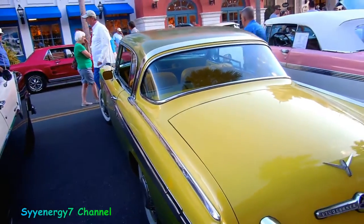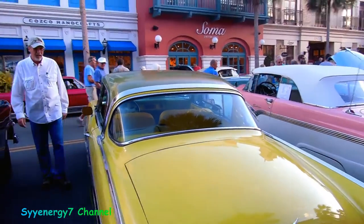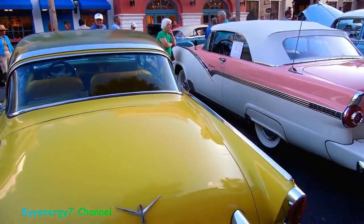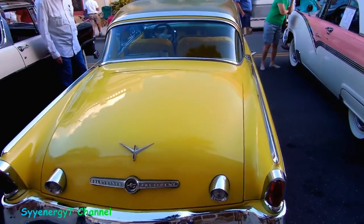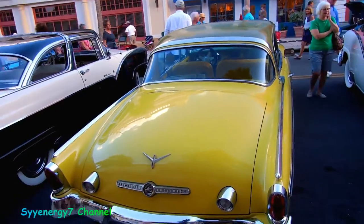Looks like a freaking torpedo, man. More streamlined than a '55 Vette, that's for sure. And this thing was out... this was, I don't know, really super modern, man. Studebaker President.